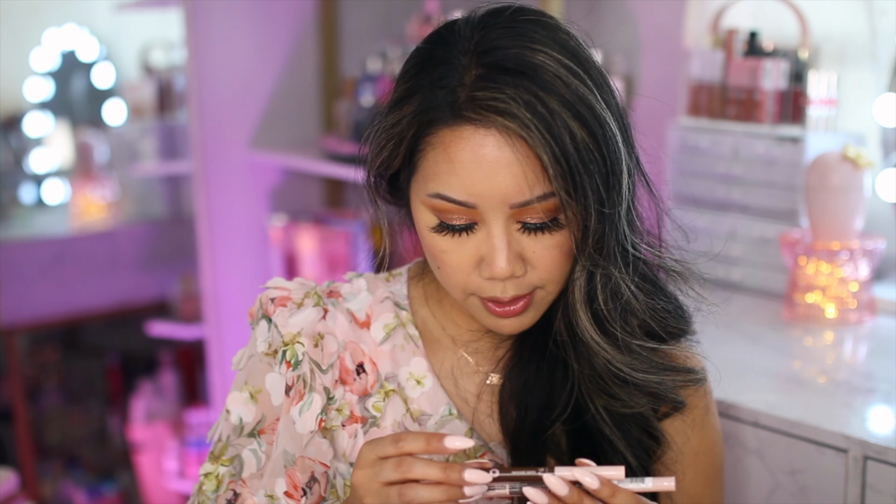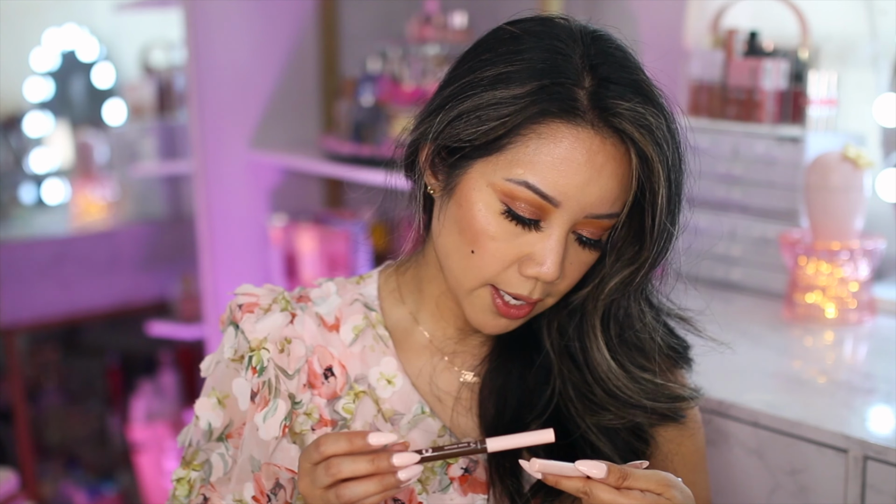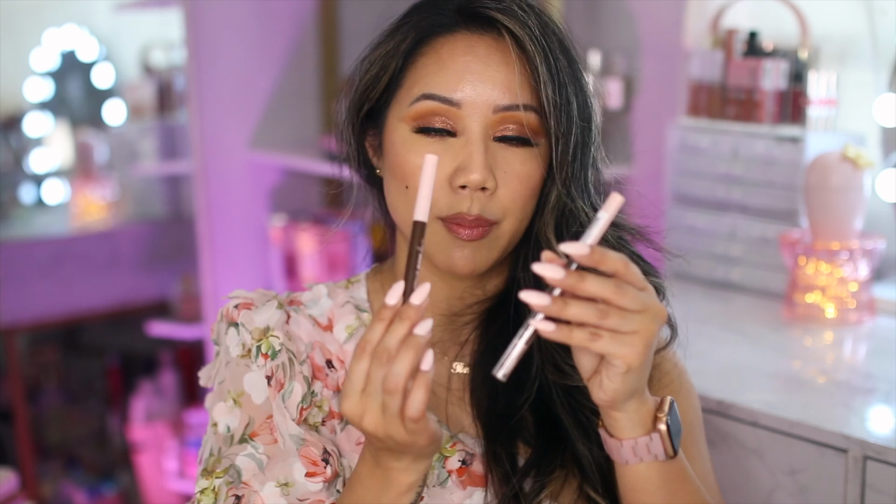We have 2 different, did I get the same shade? Oh, I got them both in dark brown. Even though my brows are ombre powder brows, I had them done almost 2 years ago, and I have been filling them in. I know I need to get them touched up very soon, but I just wanted to try these out, so we will try this out in a video.